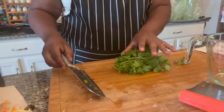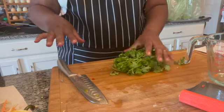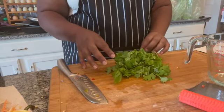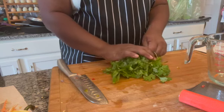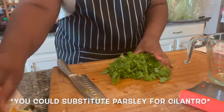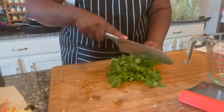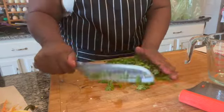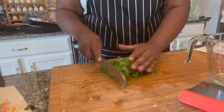Okay, the next part calls for 4 teaspoons chopped fresh cilantro. I love cilantro. I'm gonna go ahead and use like the equivalent of a grocery store bunch essentially. If you don't like cilantro, first of all, I'm sad for you because it's delicious. But if you don't like cilantro, do you. I'm not in your kitchen. Just don't put it in, okay? But I'm going to go ahead and add in a full bunch of cilantro. And since this is from the garden, the stems are pretty tender, so I'm just going to chop all of it up and add it to it.